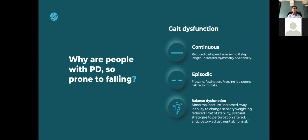So the fact that it's continuous. So there's a reduced gait speed, arm swing, step length, and increased asymmetry and variability. Also the fact that these freezing episodes are episodic, meaning that they're not easy to plan, and therefore it makes it difficult for a person to be prepared for them. Finally, Parkinson's also adds to balance dysfunction, abnormal posture, increased sway, inability to change sensory weighting, postural strategies to perturbation, and altered anticipatory adjustment.